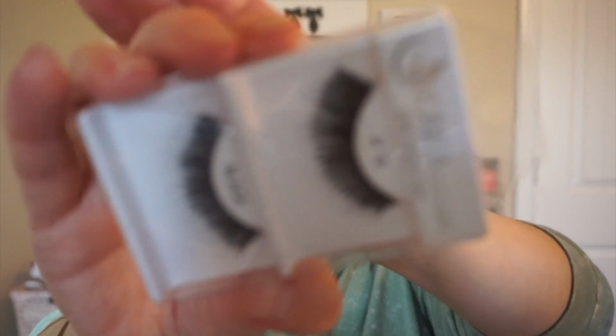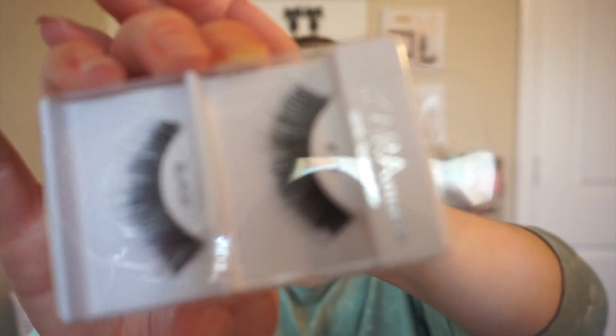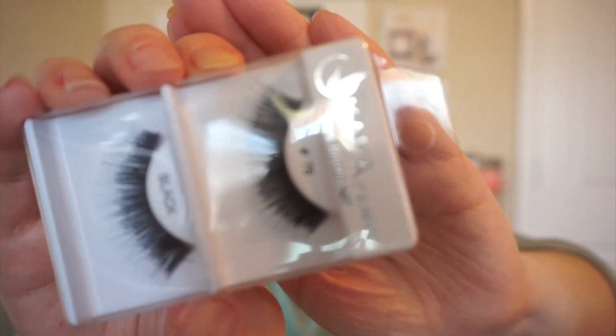I just took one off of the lash thing. This next one is the Cara Eyelashes number 76. And I think I did try these, and I just had the hardest time with these. I could not get them on. They're really not my favorite style, but I'm sure I can pass those to someone who would use them.